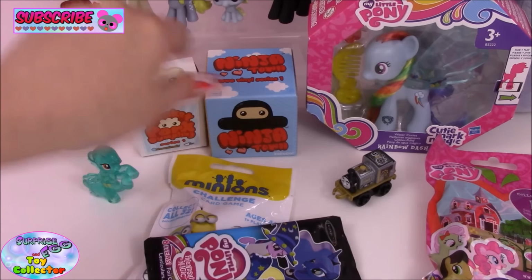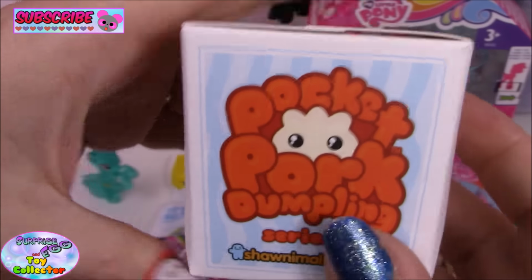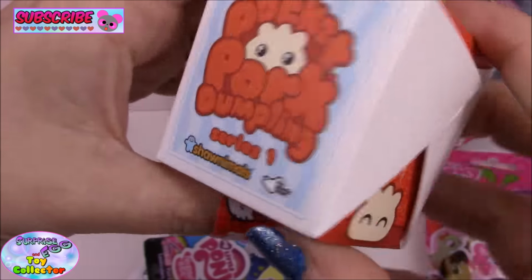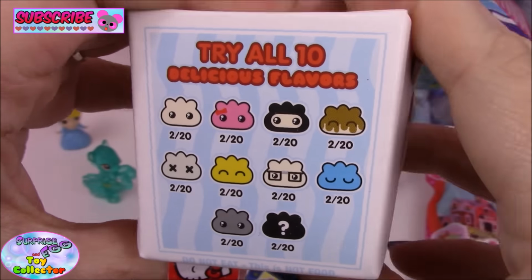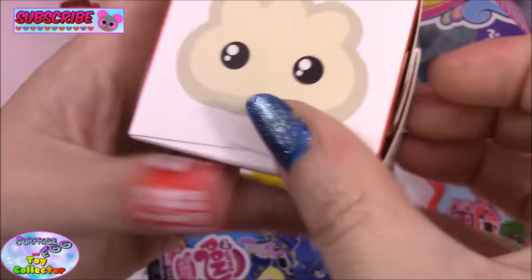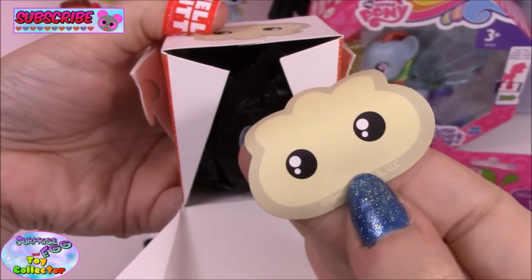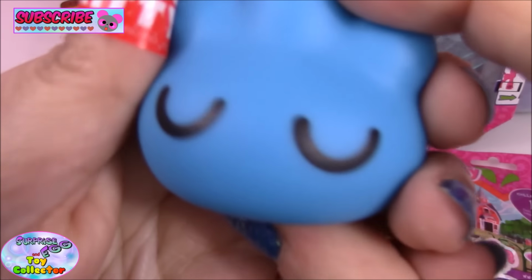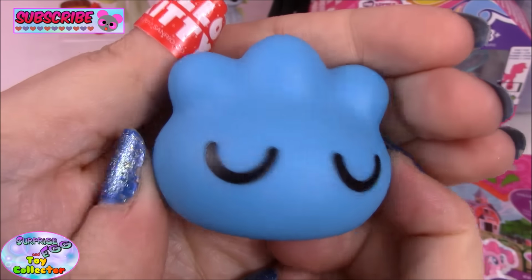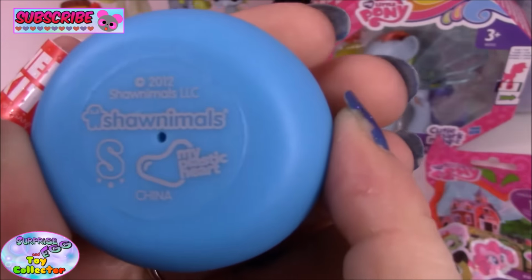Okay, next let's have a look at this Pocket Park dumpling. And this is from series 1. Now we've opened one of these before and we got the ninja one. So I don't mind which we get now, as they are all super awesome. So let's have a look. So we have our cute little dumpling sticker. Oh, we have this cute little blue dumpling. Oh, how adorable is that?